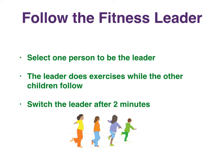Next, we have a game called Follow the Fitness Leader. This is where one person is selected to be the leader. You would definitely need more than one child to do this game, but basically the leader does different exercises, and the following children follow the exercises, and then after about 2 minutes or so, the leader switches.